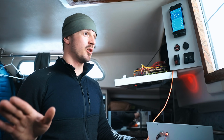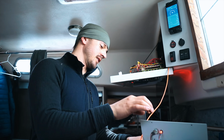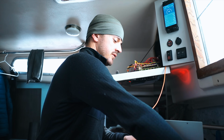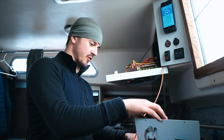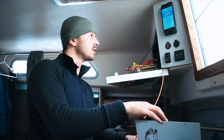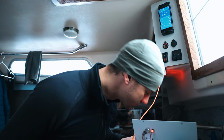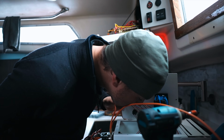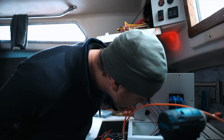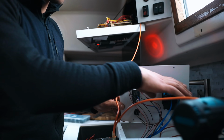The user's manual for this thing is totally useless. It doesn't explain anything. So we're kind of just trial and erroring this thing, and the voltmeter stopped working. Do a sniff test. This doesn't smell great. It didn't smell great to begin with, though. No.